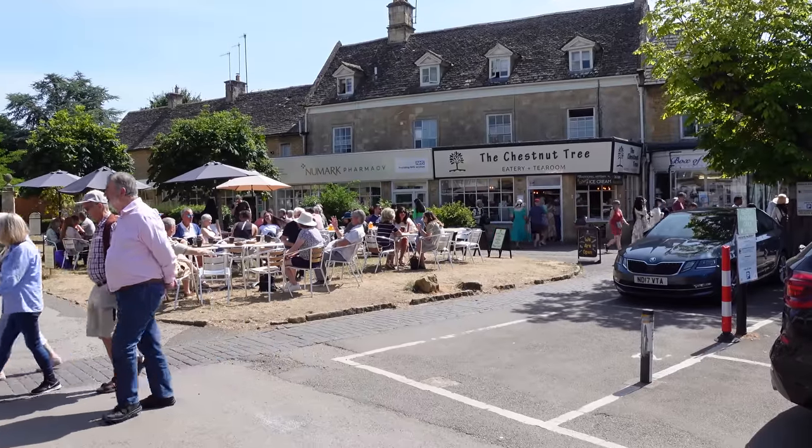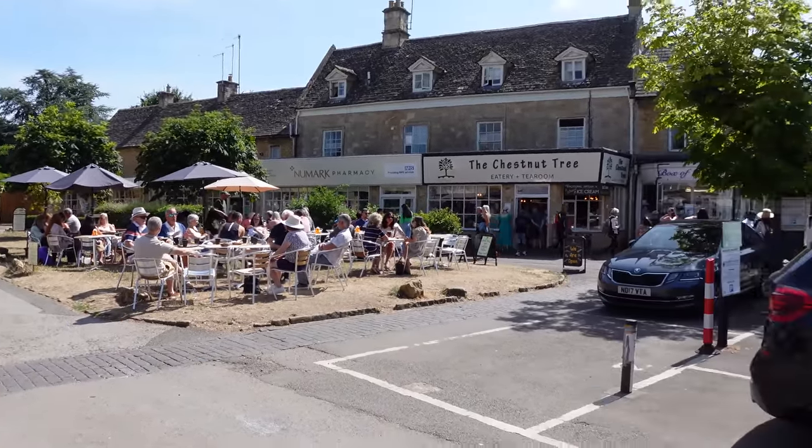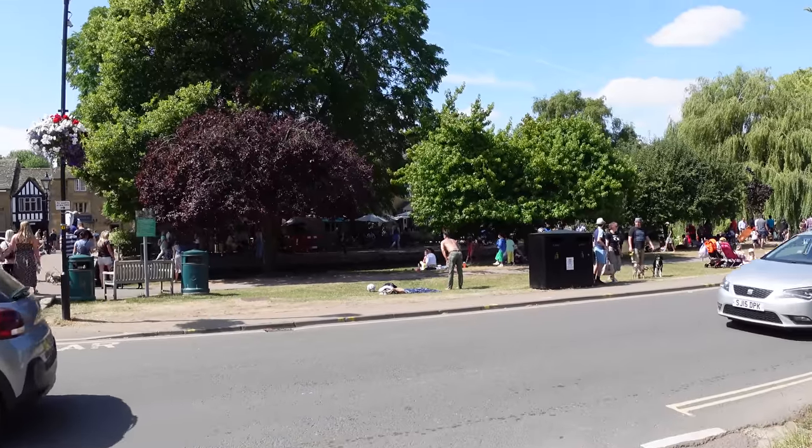That looks a popular place, the Chestnut Tree Eatery and Tea Room. All the tables are full. So we're just walking along here to the river, over the bridge. There's some guy doing yoga or something there.